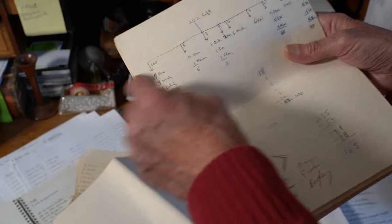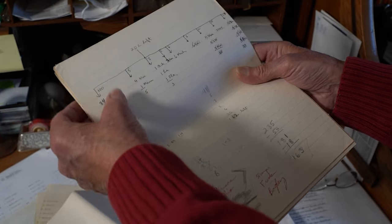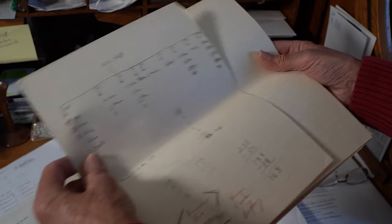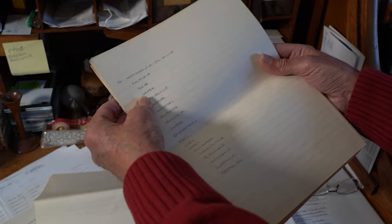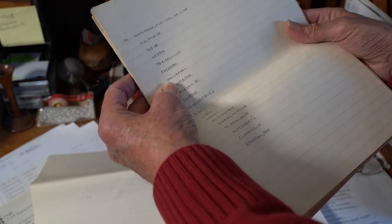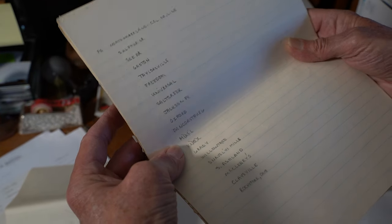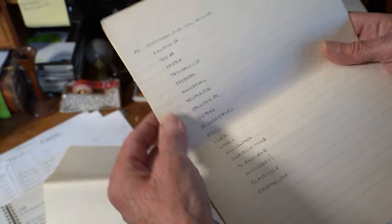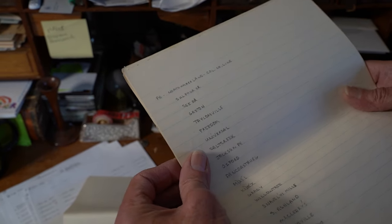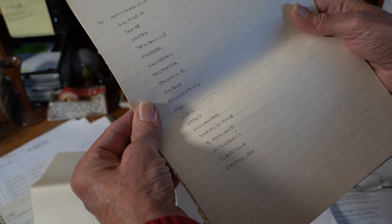And at one point I said I had 202 bridges left to do and where they were, and eventually I clicked them all off. This is a list of bridges that met their demise either before I saw them or shortly after. The Sea Road Bridge itself was torn down the year after I first saw it. It was torn down in 1967.